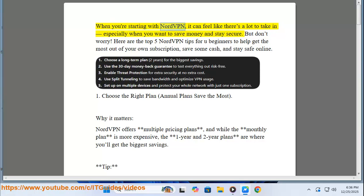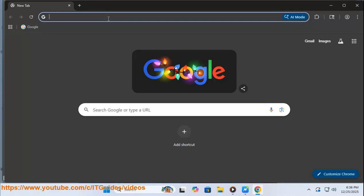When you're starting with NordVPN, it can feel like there's a lot to take in, especially when you want to save money and stay secure. But don't worry. Here are the top 5 NordVPN tips for you beginners to help get the most out of your own subscription, save some cash, and stay safe online.